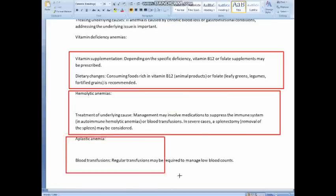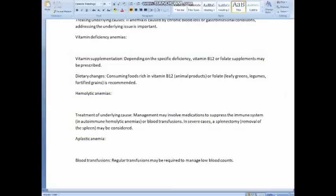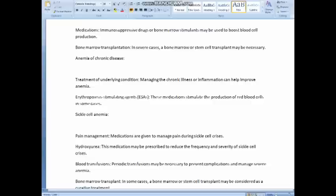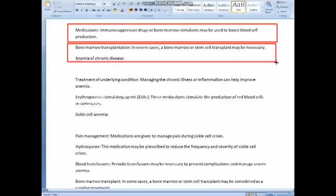Aplastic anemia. Blood transfusion: regular transfusions may be required to manage low blood counts. Medications: immune suppressant drugs or bone marrow stimulants may be used to boost blood cell production. Bone marrow transplantation: in severe cases, a bone marrow or stem cell transplant may be necessary.